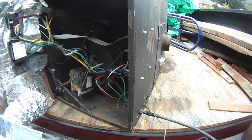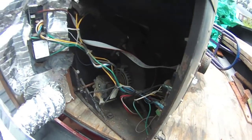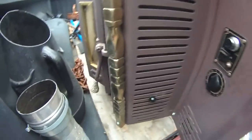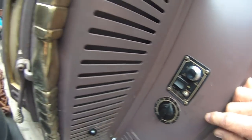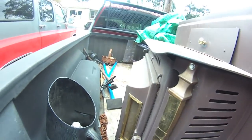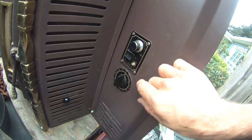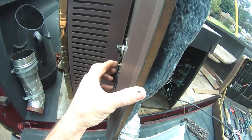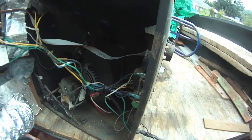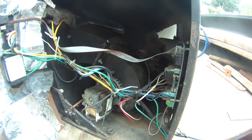Alright, we are plugged in. Flip the switch here. See if we can burn it down. Ooh, see that crud come out of there? Interesting. Alright, so the fan works. Oops, set you guys down, that's a good start.